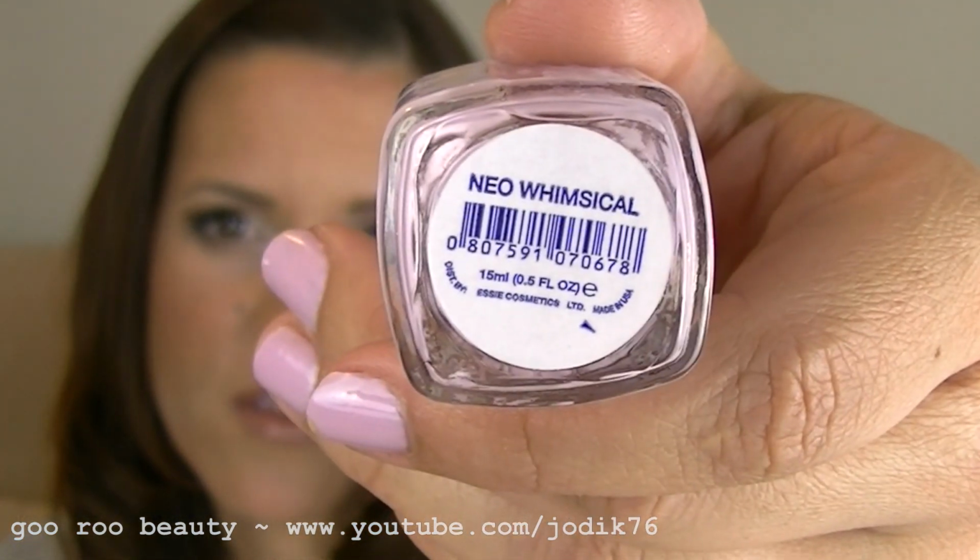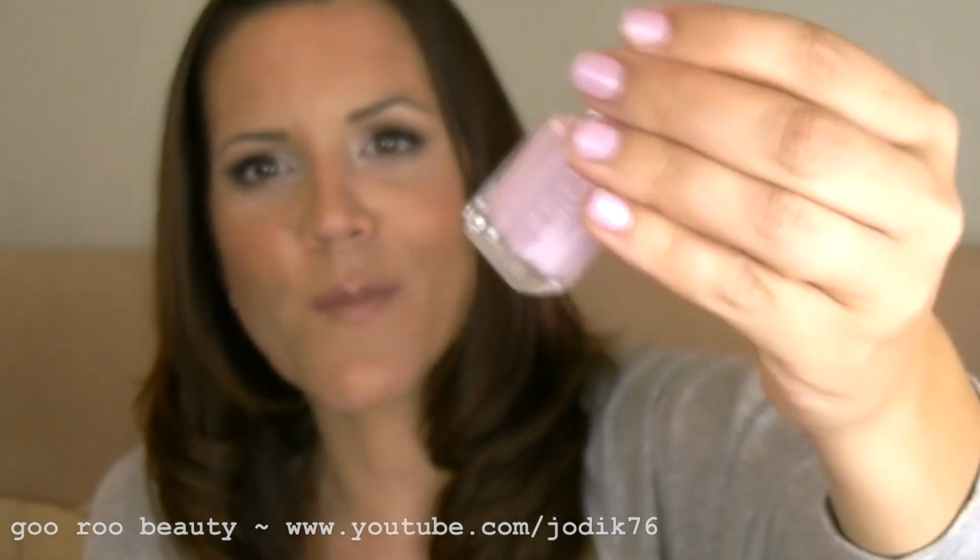The nail polish that I'm wearing today is from Essie. It's one that I've had for a while now, probably a year, and it's the Neo Whimsical. That's how you spell it, Neo Whimsical. It's just the most perfect baby pink polish. I love it. Whenever I've been wearing this, I just look at my nails, I notice my nails, and I just go, oh, I love that colour. It's a cool toned baby pink. It's absolutely beautiful, and appropriate for workplace and anything else that you would be going to.